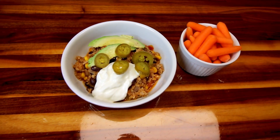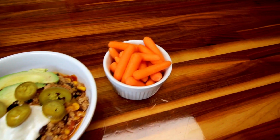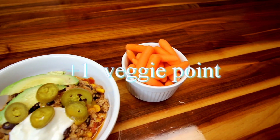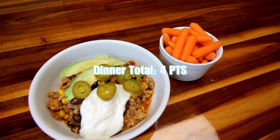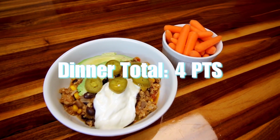With this, I'm having some carrots, just plain carrots. I don't have any dressing to dip them in, unfortunately, so that's going to be 0 points, which is going to make my dinner total for tonight 4 points.